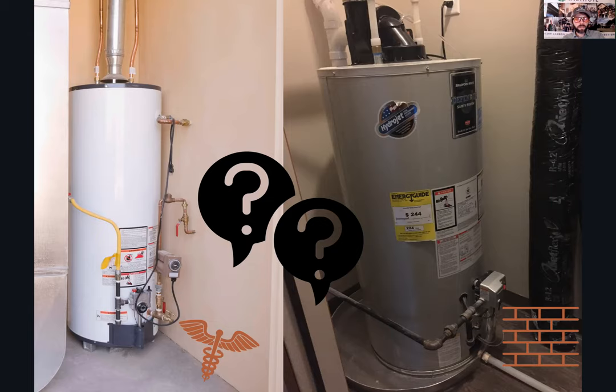So from a health standpoint, it's not just energy. From a health standpoint, this is a problem. We're going to talk more about it in our next session, but not having that exhaust move immediately and having a chance for it to get sucked up into the house from a range hood or something is problematic.